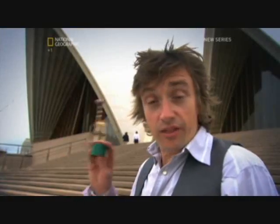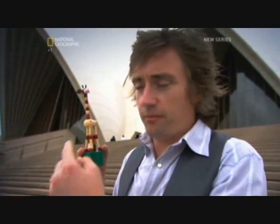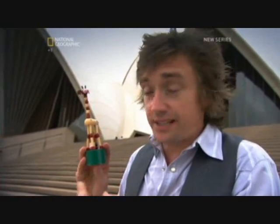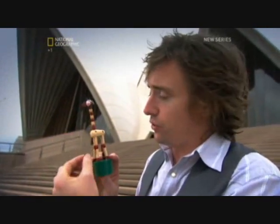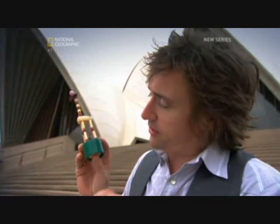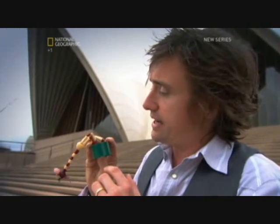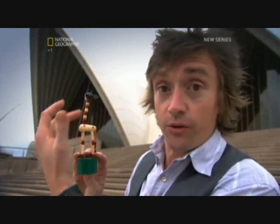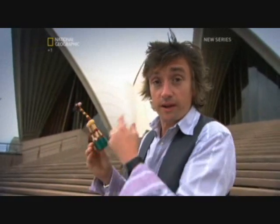Enter our first connection, a puppet. This is the key. Well, not this particular giraffe, but the principle behind it, because toys like these are made of individual segments, in this case made of wood, held together with a cord. When you press the button on the bottom, it slackens the cord and the whole thing collapses. But let go again and it tightens up and the whole thing keeps its shape. And that is the principle they used when they built the Sydney Opera House.